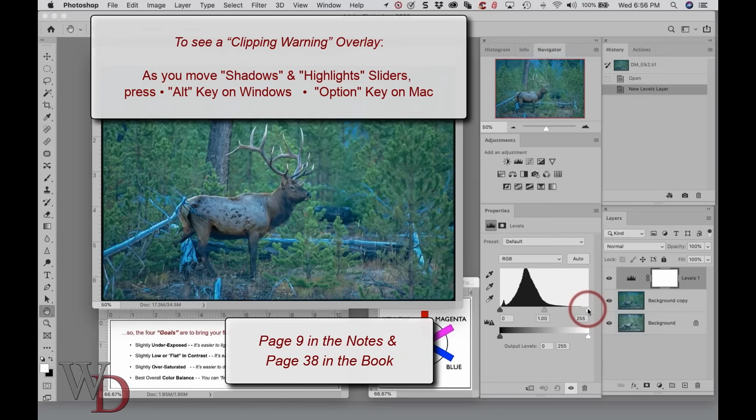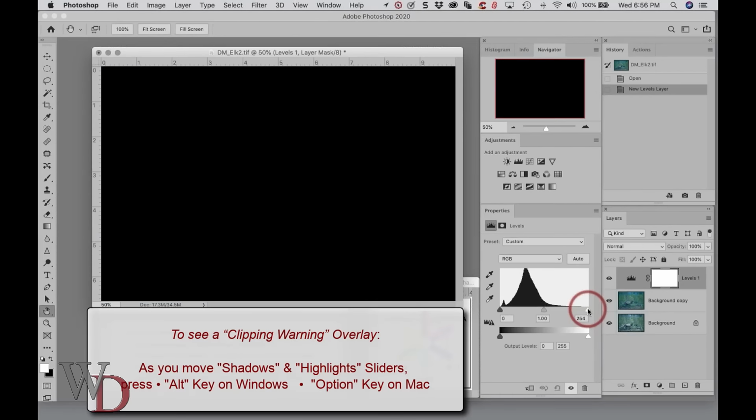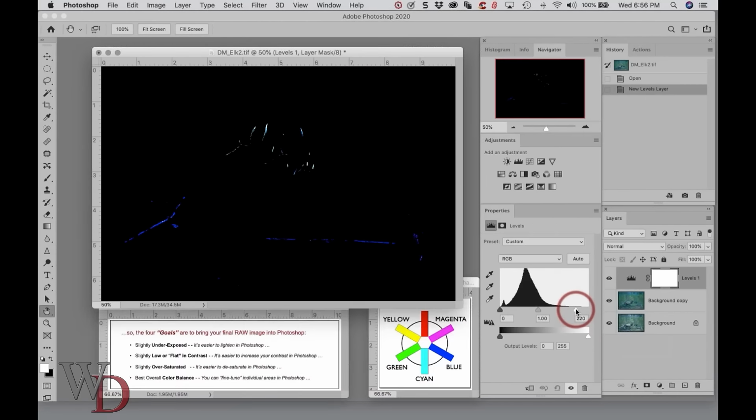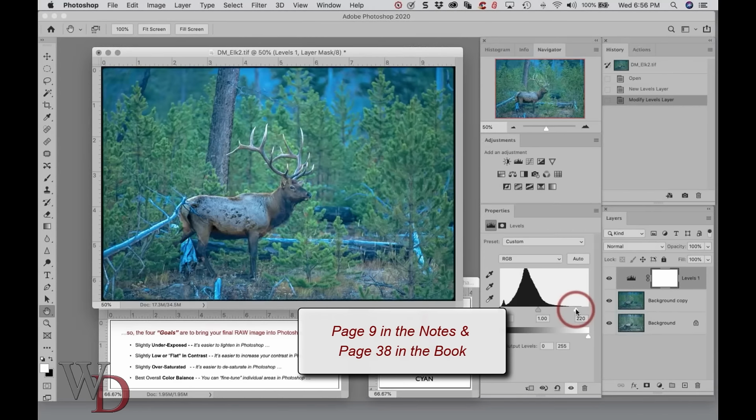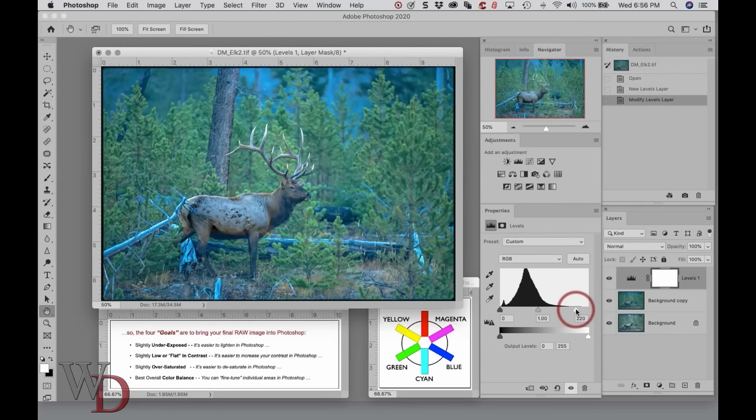By the way, what is clipping? Clipping is the unwanted elimination of digital information, and we don't want that. So I'm going to move this slider. I'm holding down the Option key, Alt key on a PC, and sliding this to the left so we can quantify how far we want to go with this. It also says somewhere on page 9, don't use it as an absolute. If it starts clipping stuff, it may not be important.